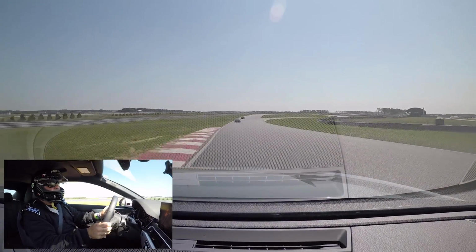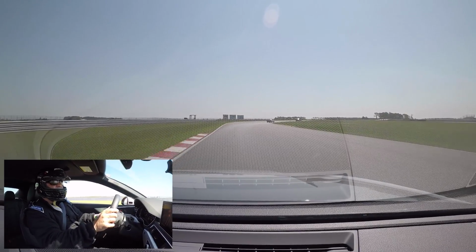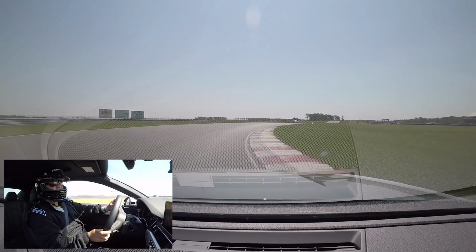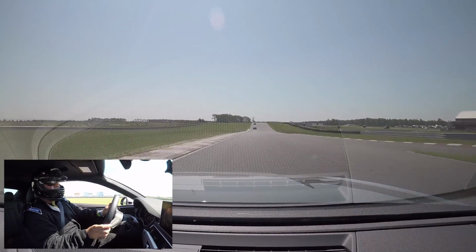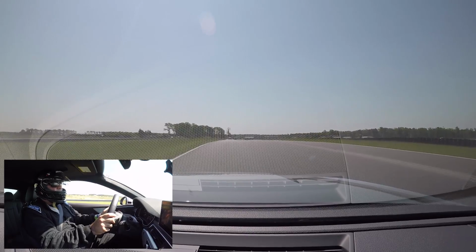Over the crest. You know, this steering is very light, but for an Audi, which they're not particularly known for steering feel, it actually has quite good feedback and good weight given the car's purpose.